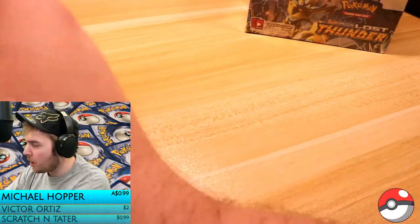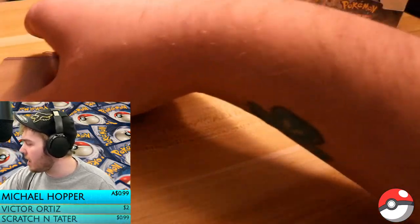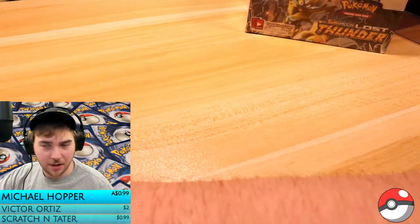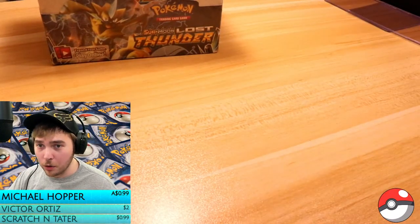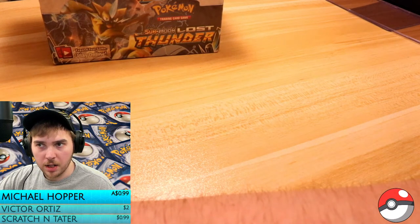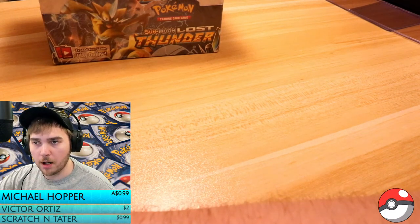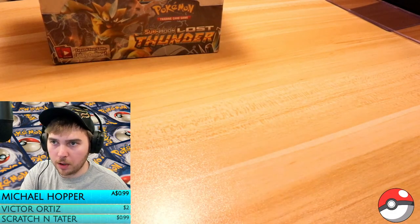box break here. 36 packs of cards, Sun and Moon, Lost Thunder, awesome set. Pretty sure this is one of the biggest sets ever made, so we're definitely not going to find every card, but I hope we find the Lugia card. Let me show you what the rarest cards are here. So let me just type it in. I could just put them in the stream, but I'm just going to open them up here on my computer and point the camera at the screen.